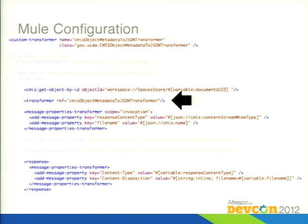So the first thing I did, as I showed before, is to get the object. This gets the metadata. And you can see here where I'm performing the request, and I'm passing in that UUID that I got from here in the URI. And the next thing I do is I call a transformer. This is another message processor. I'm not going to show the source code for this one. But it's a pretty straightforward transformer. It's a reusable transformer that we use all over the place in this project.